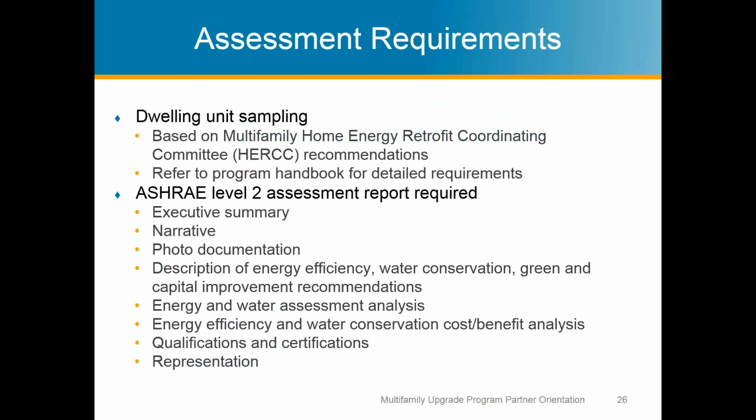So, assessment requirements at a high level. This is very similar to some of the requirements that have been outlined over the years through the Home Energy Retrofit Coordinating Committee for multifamily. But we have detailed requirements written out in the program handbook, which I will be sure to share with you after this presentation.